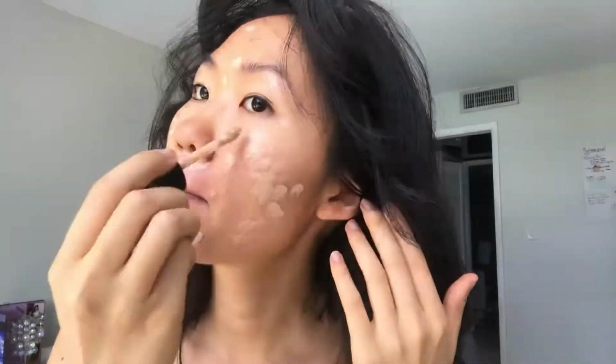Hello, first I clip my middle part for volume, then I add concealer on all my red acne spots. I did have a lot of breakouts recently. Then I add my under eye.